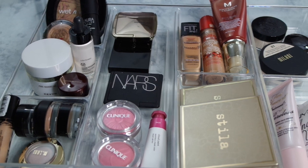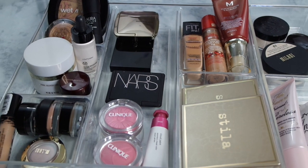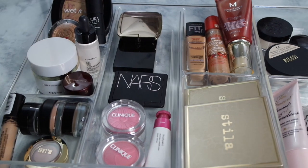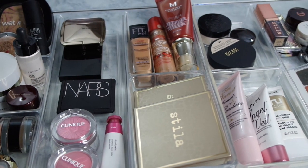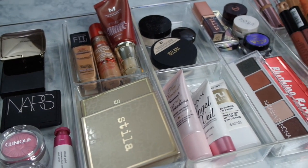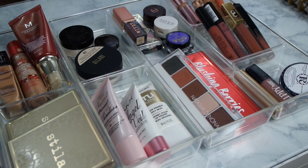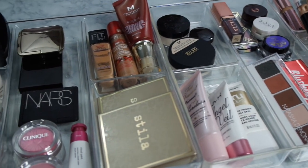Today's video is going to be my everyday makeup drawer for the month of March. It's probably going to be a little longer than just 1 month. I find that sometimes I don't use these products all the time, or sometimes not at all, and so I don't want to pigeonhole myself into just 1 month. Sometimes these items will just stay in there for perhaps 5 to 6 weeks. So that's just an overview of the products that I am going to be using on an everyday basis.